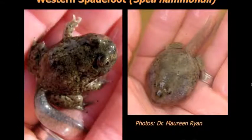And we have some spadefoots further up into California, in the Central Valley, even parts of Northern California. This is the western spadefoot, Spea hammondii. And again, it is a threatened species just because of habitat loss. Much of California has been converted into farmland, and these species, like the tiger salamander, depend on vernal pools and ephemeral wetlands to breed in. And because it's all turning to cattle country and agriculture, it's losing its habitat.